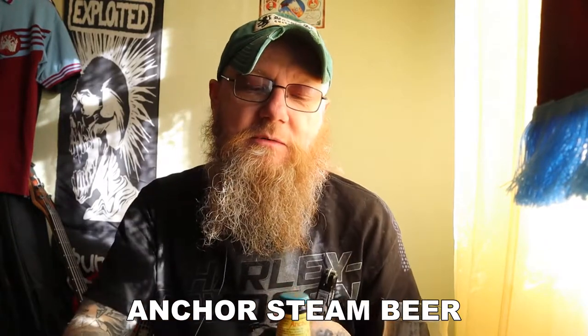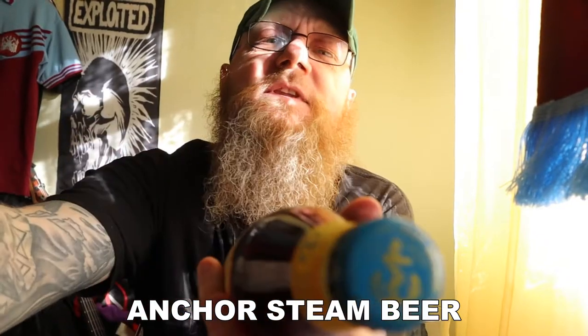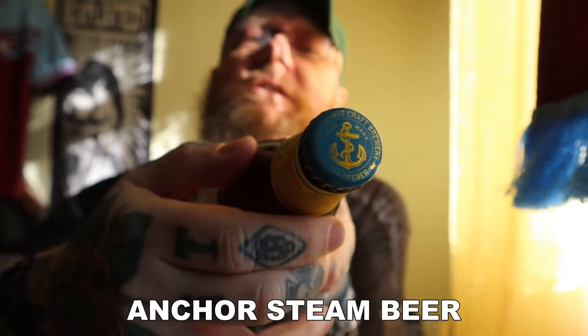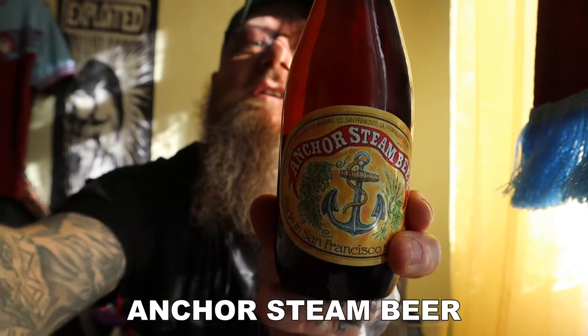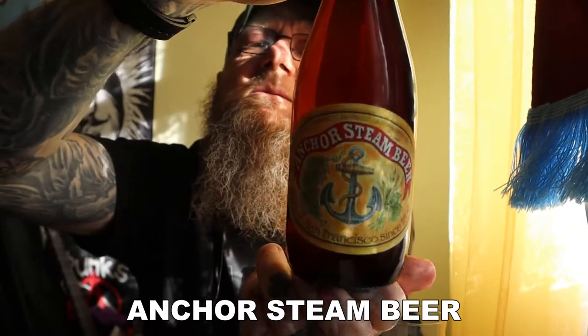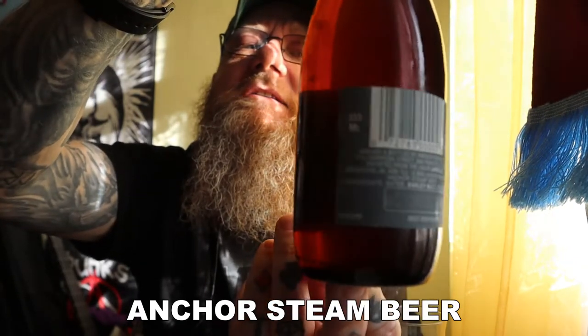Okay, what have we got in the bottle? Well, first of all, before we open it, there is the cap. Nice gold and blue cap on there. Don't know if you can see that. It's got an anchor on it after the brewery. There is the label, nice full colour yellow label. Can you see that? And there is the back.